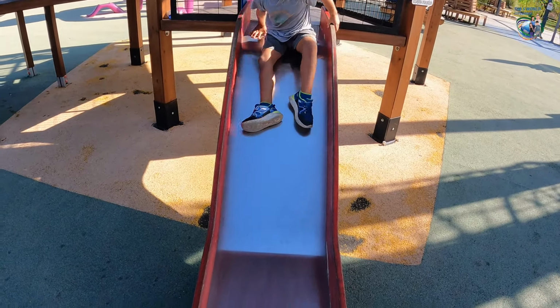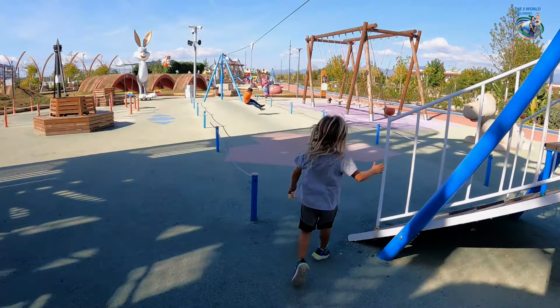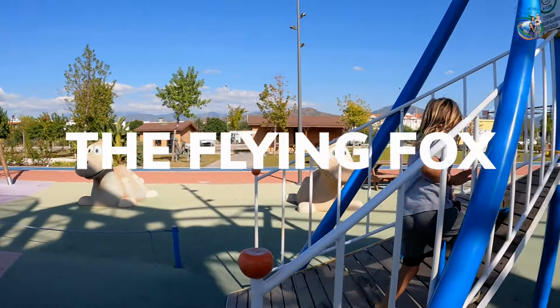Luca, can you go that fast? Okay. This is the next thing on our list, the flying fox, right, Luca? It's basically like a zip line, but you can sit on it.